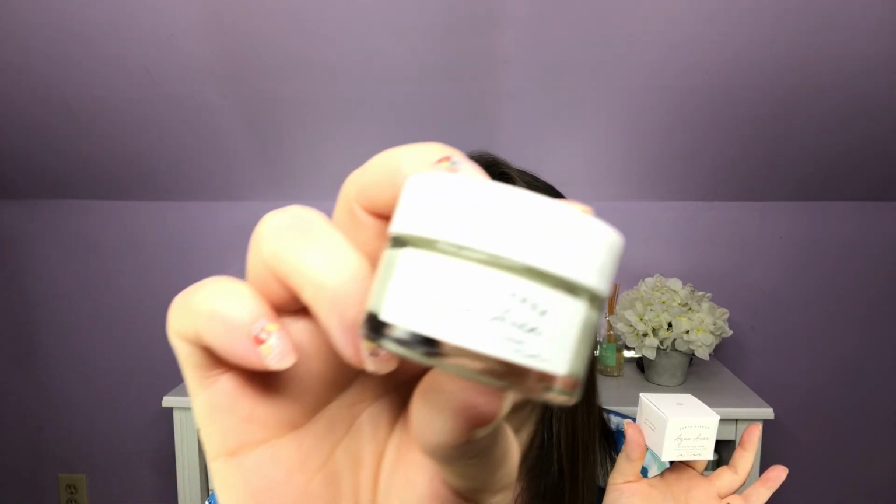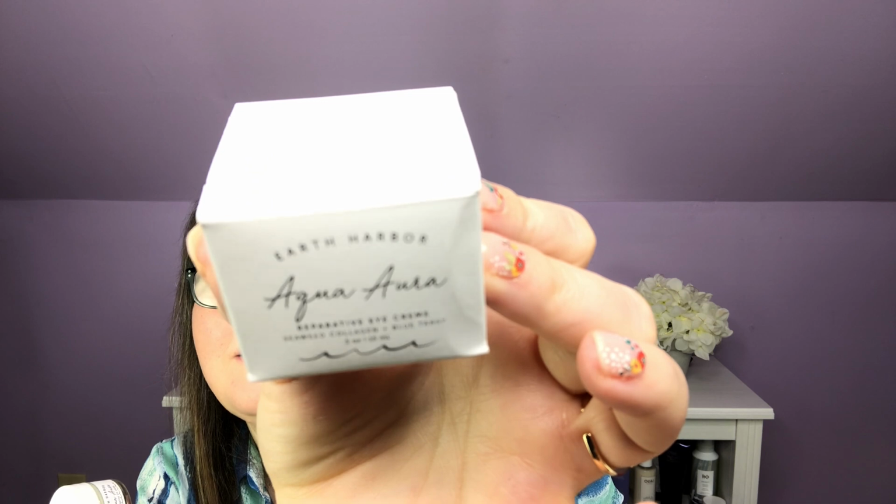Next out of the box. I'm going to open the box to show you the bottle, but I am not going to open the bottle, I believe, if the game were to end right now. I already have 3 of these. It is the Earth Harbor. That is what that looks like. This is what the box looks like.